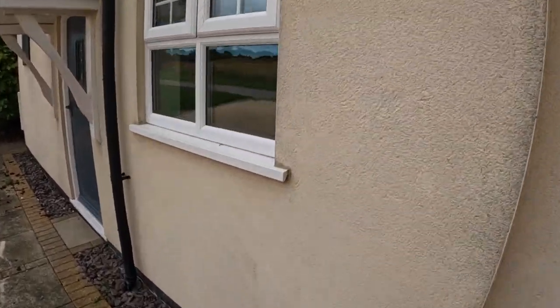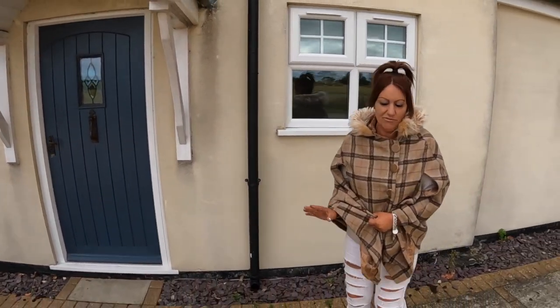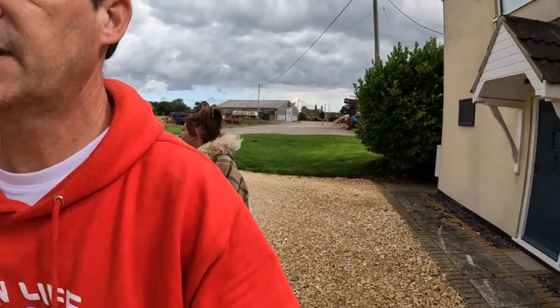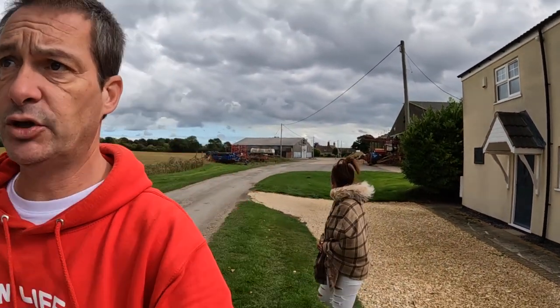Lovely. I'm hoping we might even get a look inside here before we leave. Oh yeah, that'd be fun, wouldn't it? Yeah. So it's not actually ever been rented before. Nope, never. Coming up, look. So yeah, we might get in there. We'll see. Depends if Neil's got the key handed over to him.